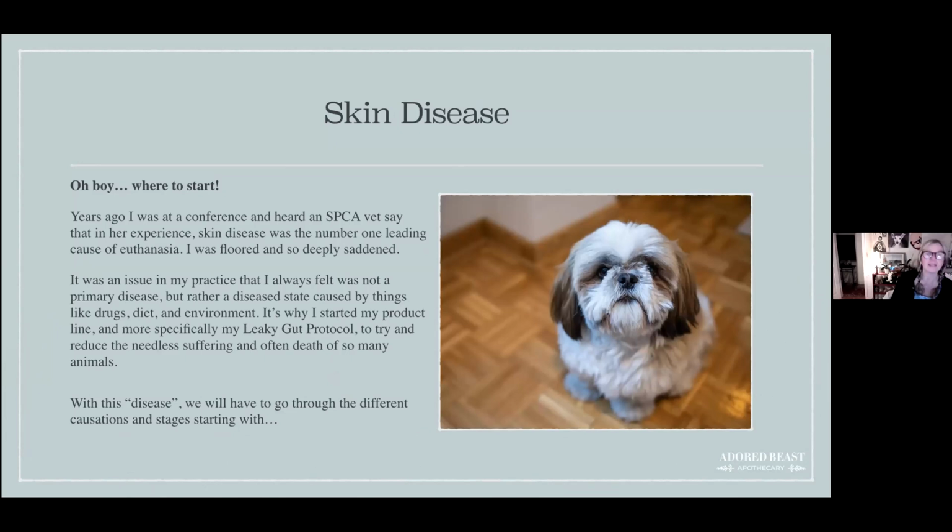Oh my gosh. Okay. Skin disease. I don't even know where to start with this. It's kind of one of the reasons that I even started Adored Beast Apothecary to begin with, because years and years and years ago, I went to a conference, and one of the lecturers was a veterinarian from the SPCA in the United States. And she said that in her experience, skin disease was the number one leading cause of elected euthanasia. And I was floored. I literally couldn't believe it. And I still think that's the case today.